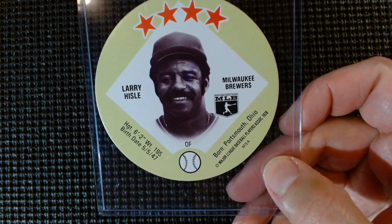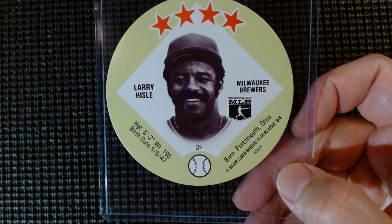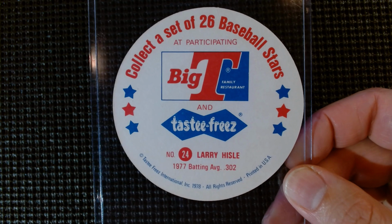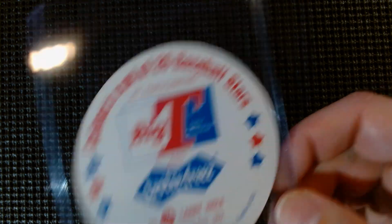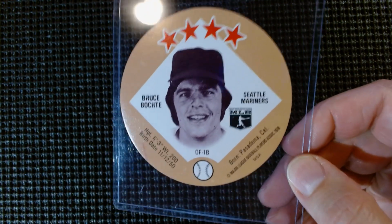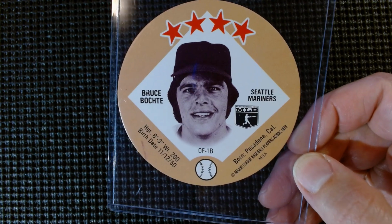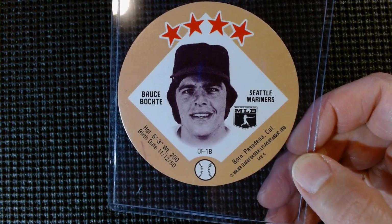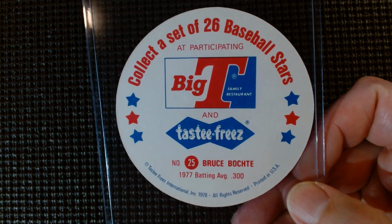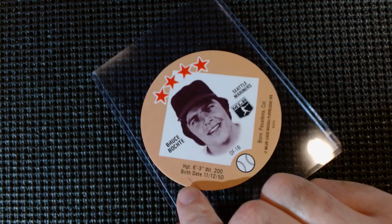Alright, getting down to the last few. Larry Hisle, Milwaukee Brewers. Alright, 302, not bad. Here we go, another Bay Area legend, Bruce Bochy right there. So, a lot of fans of him in San Francisco and Texas right now, I bet. Batted .300 back then when he was still a pup.